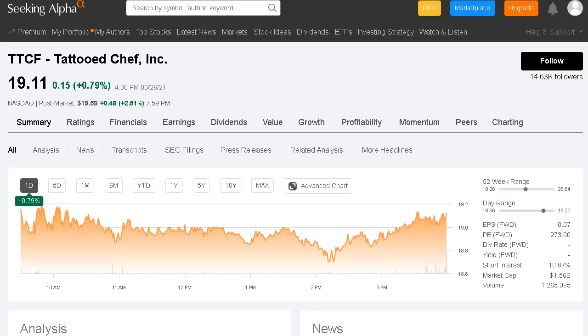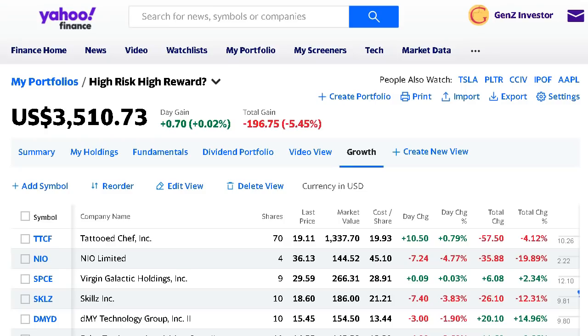Of course, I'm not a financial advisor. You have to do your own research. But for my personal portfolio, I added to my position. I purchased 50 more shares. And now in total, I own 70 shares of this company in my high risk, high reward portfolio. And it is by far the largest holding.